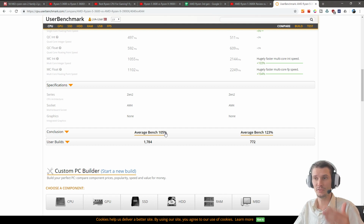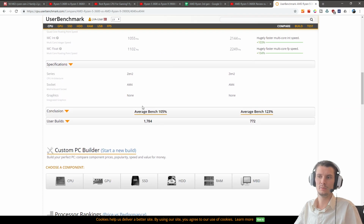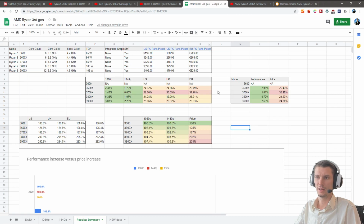So basically, if you buy this 3600 Ryzen 5, you still will have 5% more than every CPU in the market. And obviously, this one is stronger, it is better, but at what price, right? At what price? That's the main question I'm trying to find.